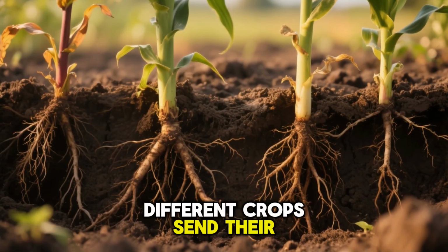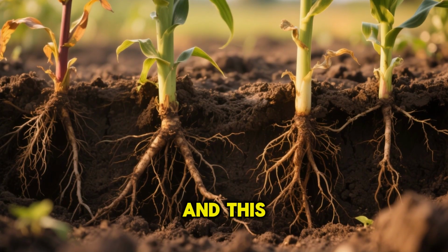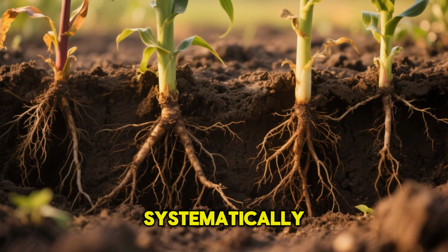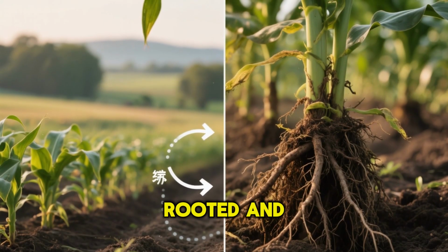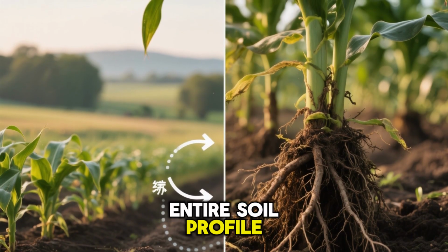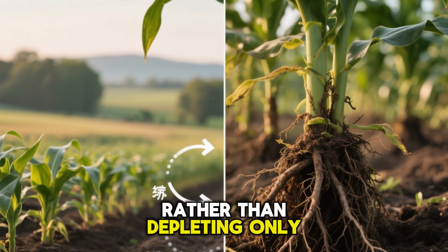Different crops send their roots to different depths. And this simple fact creates opportunities that wartime farmers exploited systematically. Alternating between deep-rooted and shallow-rooted crops accesses nutrients throughout the entire soil profile, rather than depleting only one layer.